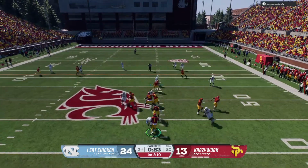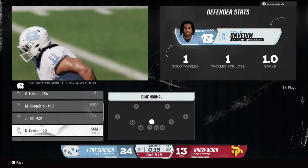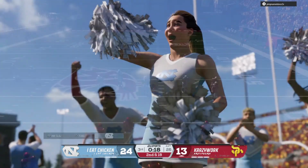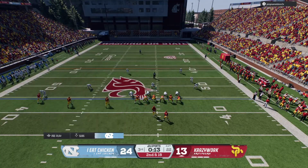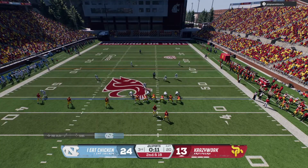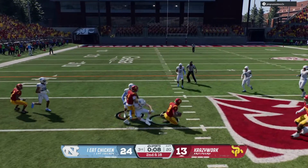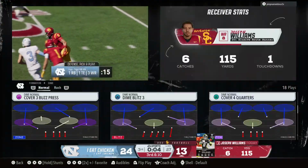Dropping back. It's Orji. He cannot escape. It's a sack. And just like that, you squeeze the life out of this offense. That's another sack by this defense. They have been in that backfield the entire game, and a big reason why these guys are enjoying a lead. Throws it in. It's Williams. They make the tackle, but that pass creates a solid gain.